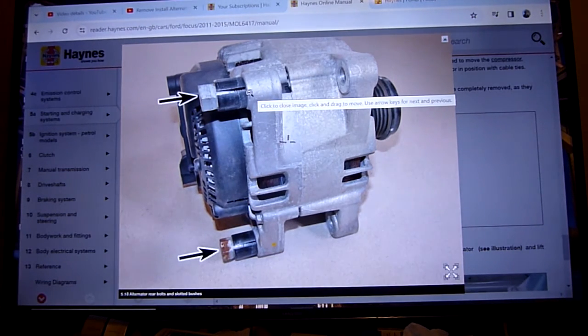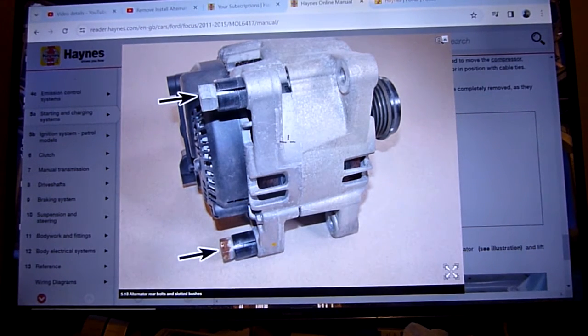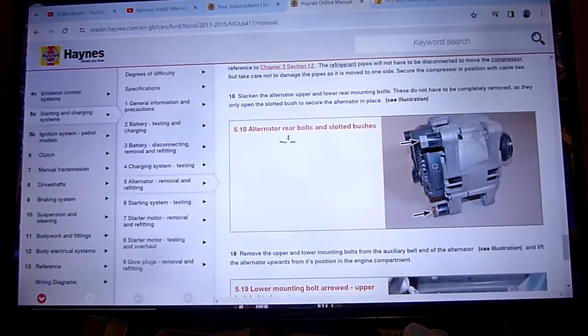Alright, slacken it. I guess they mean take it out of all the threads, but don't remove it, because if you removed it, it'll fall out anyway, and you'll lose it. So be careful, it's very tricky, that bit. You'll see, very tricky.